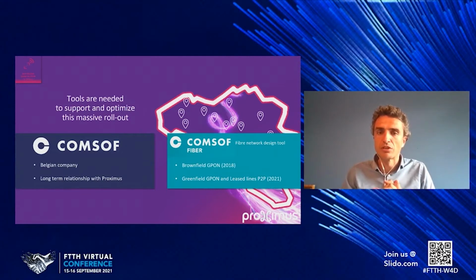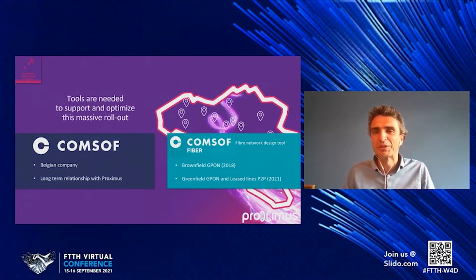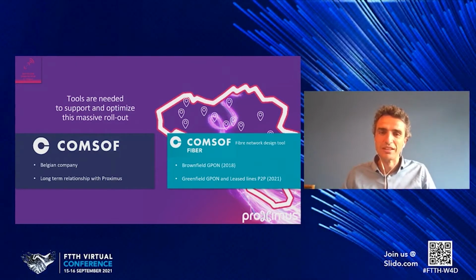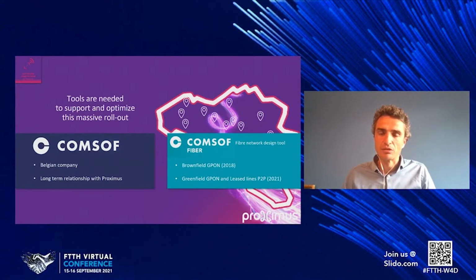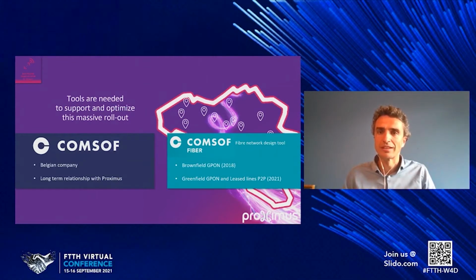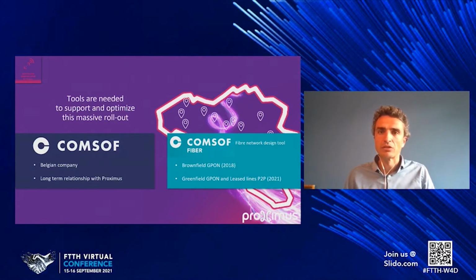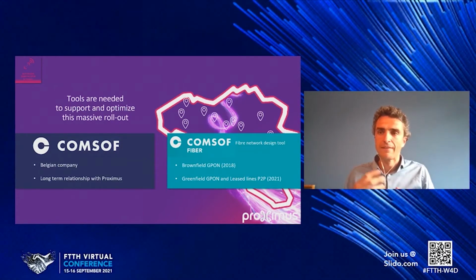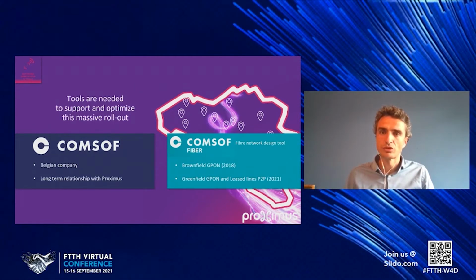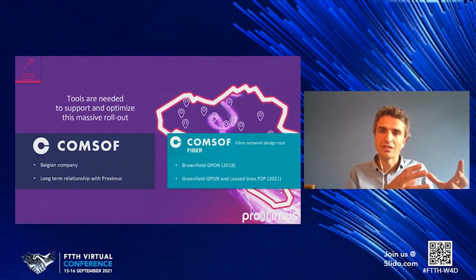The fact that Comsof is a Belgian company is easy to do business with, of course, for us, but it's not the main reason that we chose to work with Comsof. It's because we were really convinced about not only the algorithms and the software, but also the capabilities to evolve that algorithm, because that's really what we did over the past few years. We continuously invent other ways or other design rules to reduce our cost, which in our standalone footprint is mainly focusing on the dense city centers.